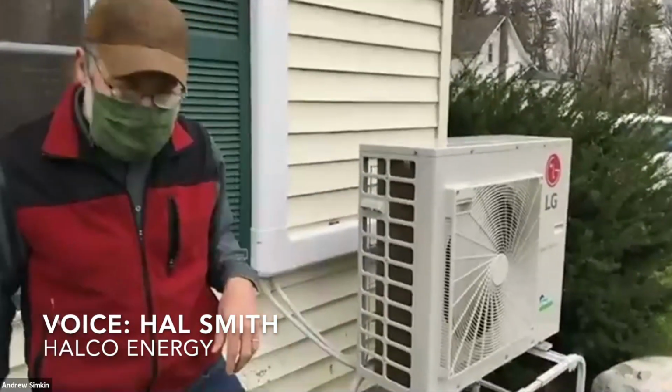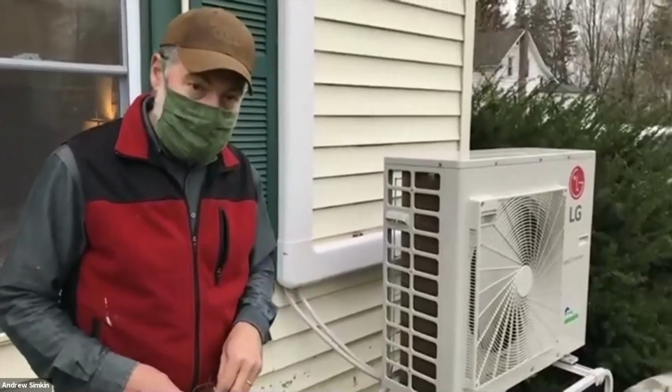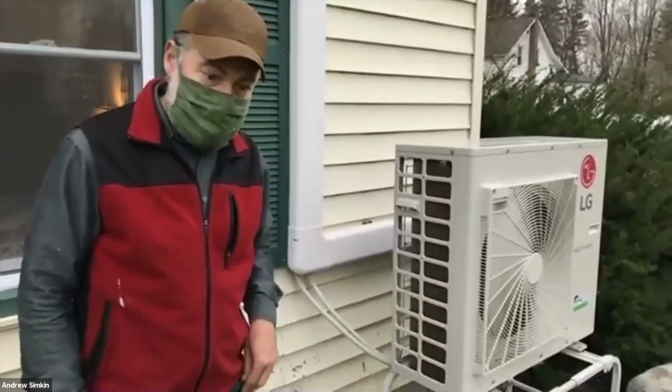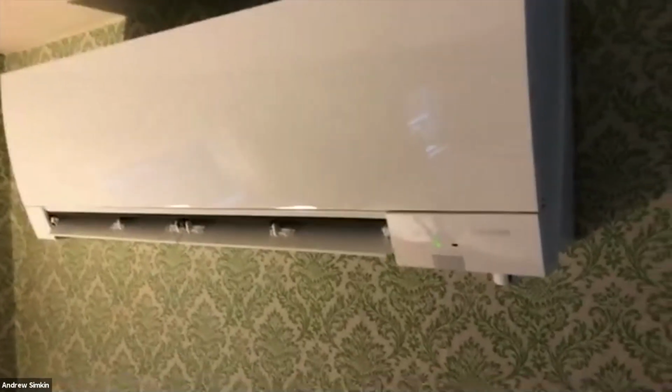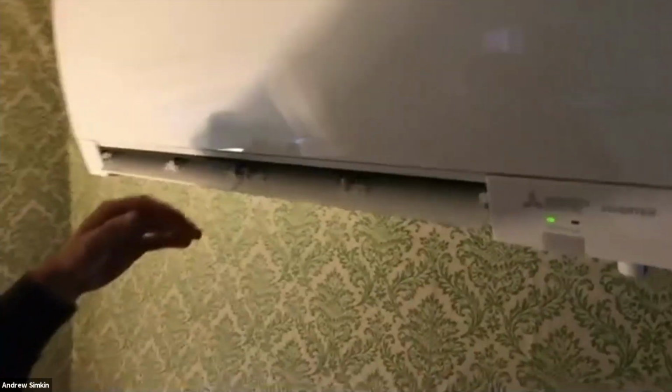Andrew, I'm wondering if you could offer any comparison between the floor console unit and the wall units in operation and comfort and such, and then maybe also any comparison you might want to offer between the two different brands. You kind of have a unique situation with two brands.